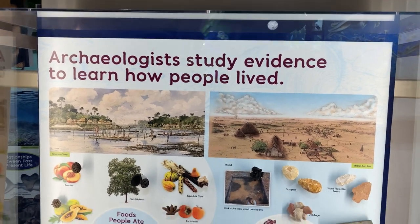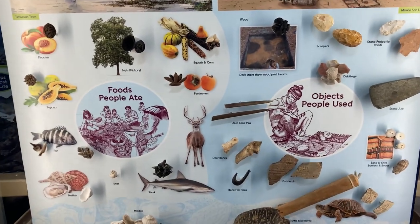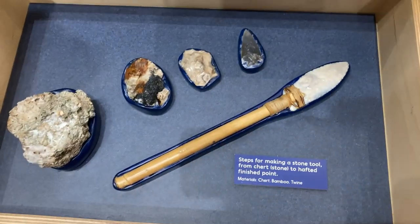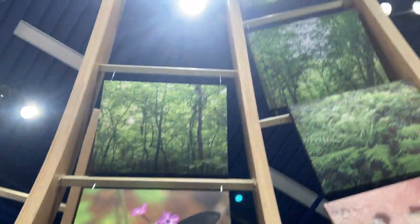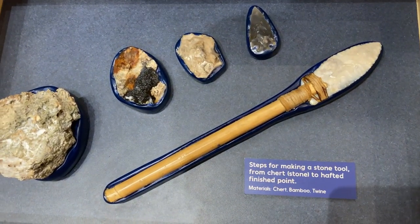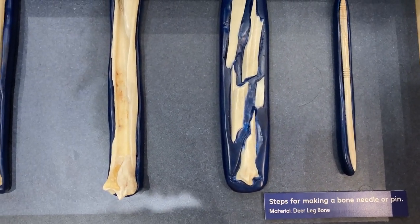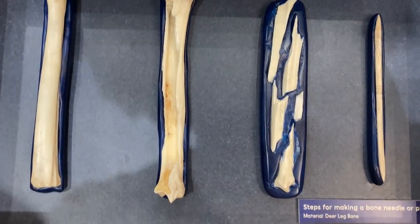Archaeologists study evidence to learn how people lived. Food people ate. Oh, wow. A stone tool from a shark. Stones and half. So you use that to make that. Oh, they make a needle. Steps for making a bone needle or pin. Bone? Deer leg. So they shattered the deer's leg. Poor Bambi.